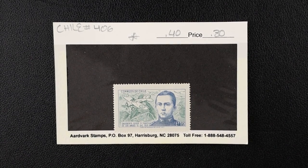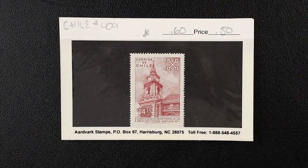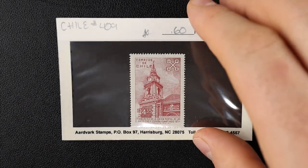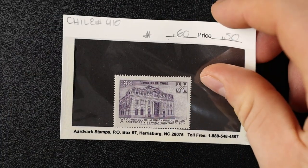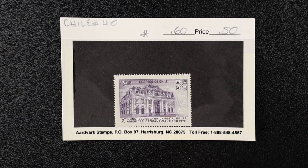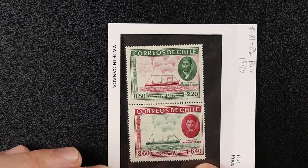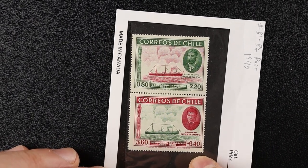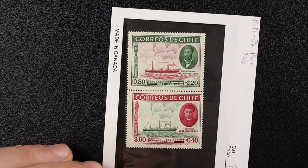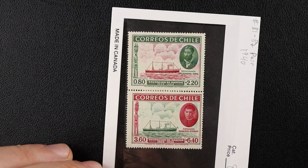406. 409. What is this? Some kind of pair. No, these are semi-postals, B1 to B2. So these are their first semi-postals from 1940. Nice pair. $8 cat, really?